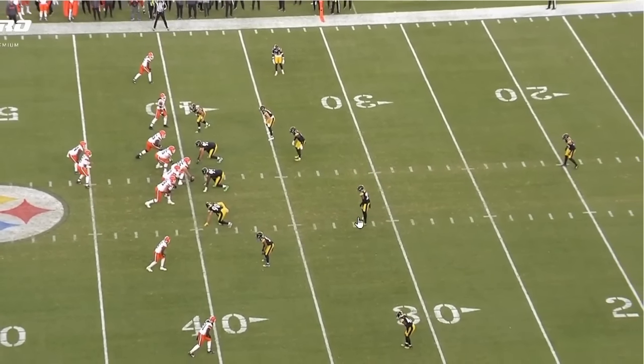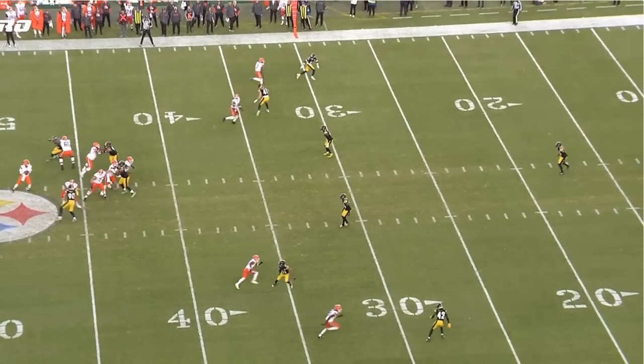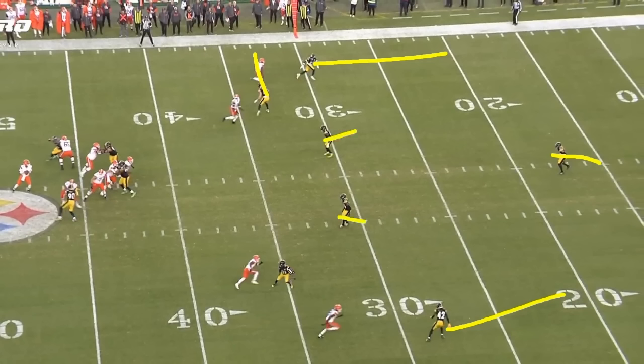What we're going to really recognize here very quickly is once we drop back, we see the zone start to really take place here. So you got a flat over here, you got a third, you got a third, you got a third over here, you got a hook curl, and then a flat over here as well, which means once you can get behind that linebacker, if you can put this in a really good spot, this will be a big time pickup for the offense, right?